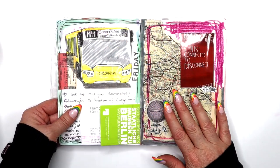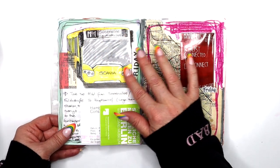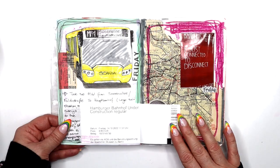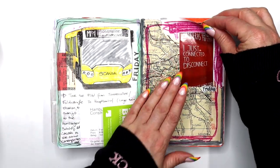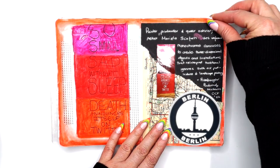These buses, I went on this particular bus, the M41, quite a lot, so I decided to document it by sketching it. I went to lots of art museums. This is some art that I had seen in the actual museums themselves, kind of documenting them as well.